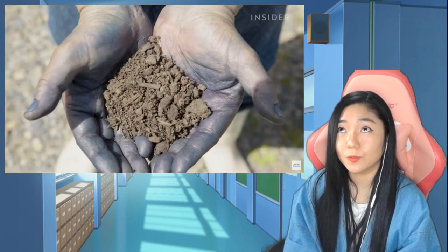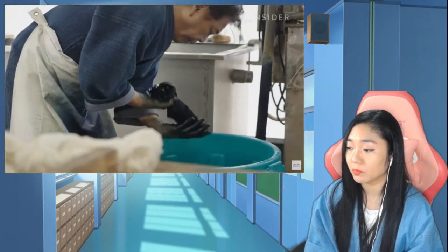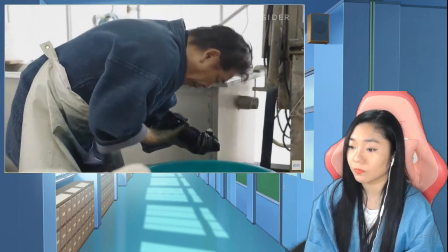Although using natural dye raises the cost of production, it has unique effects on jeans that can't be produced by synthetic dyes.